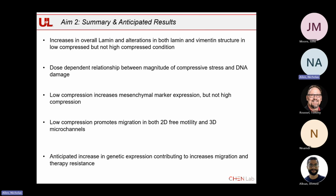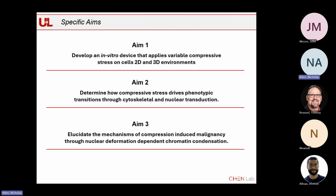And lastly, we anticipate that genetic expression contributes to increased migration and therapy resistance in response to low compressive stress, but not high, which is in line with what we've seen so far. And that takes me through to aim 3. In this aim, we want to elucidate the mechanism of compression-induced malignancy through nuclear deformation-dependent chromatin condensation.